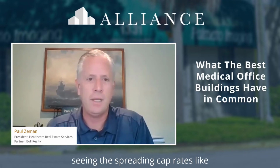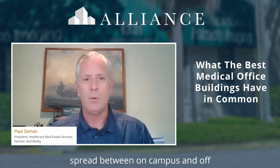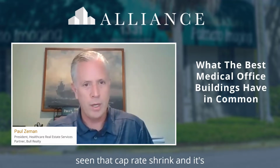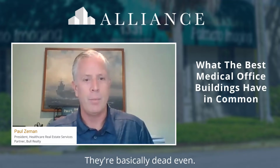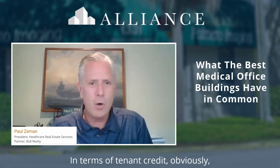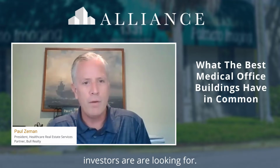And in fact, we're not seeing the spread in cap rates like there used to be, a 150 basis point spread between on campus and off campus. And over the years, we've seen that cap rate shrink, and it's virtually non-existent now. They're basically dead even.